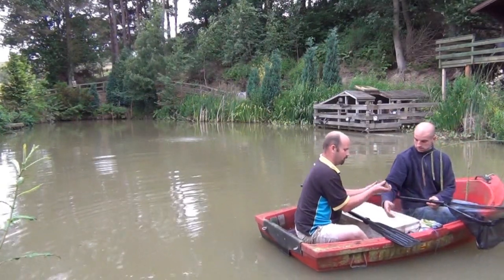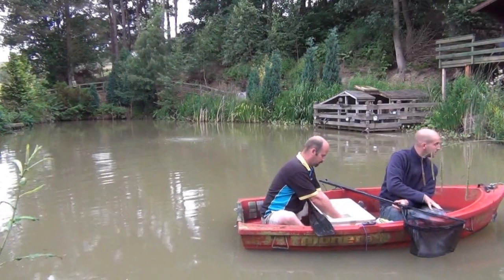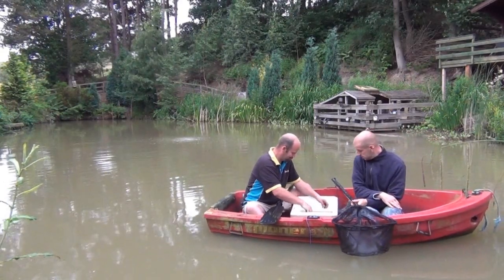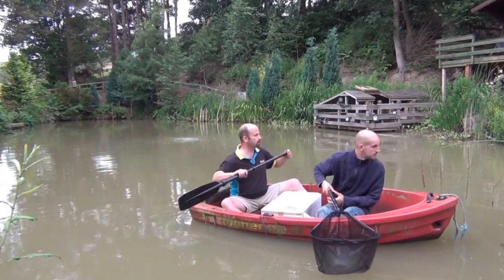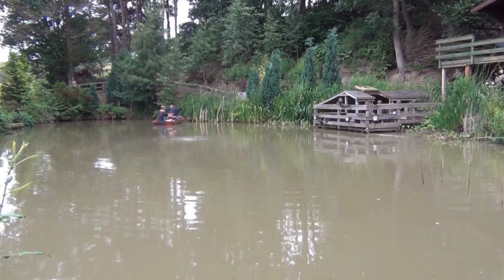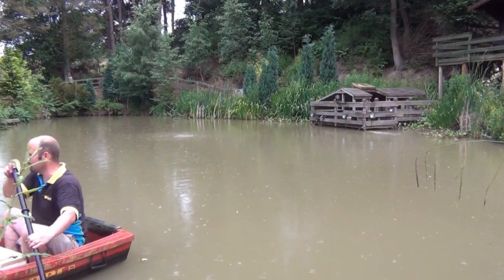Common carp. What is it? Common carp. It's in good condition, that thing. It's lovely. Very good condition. It's like lightning, wasn't it?